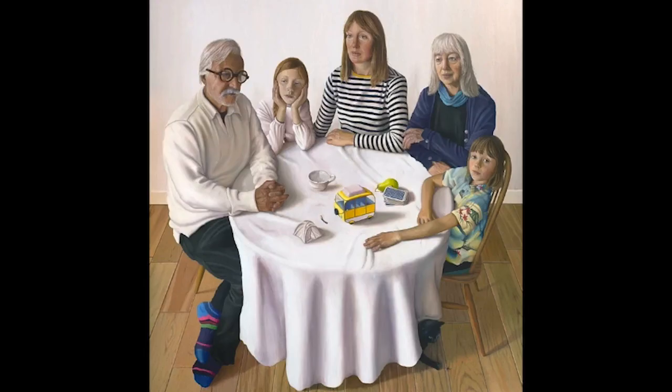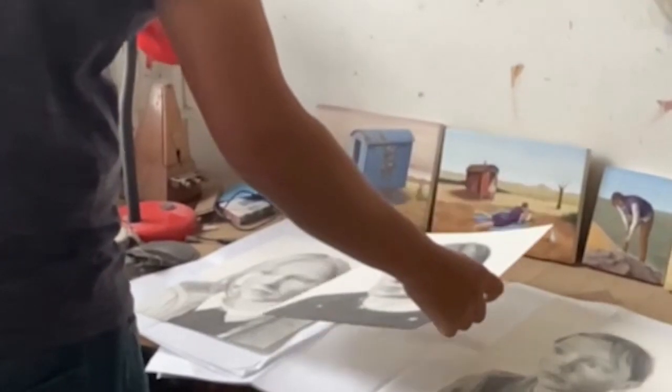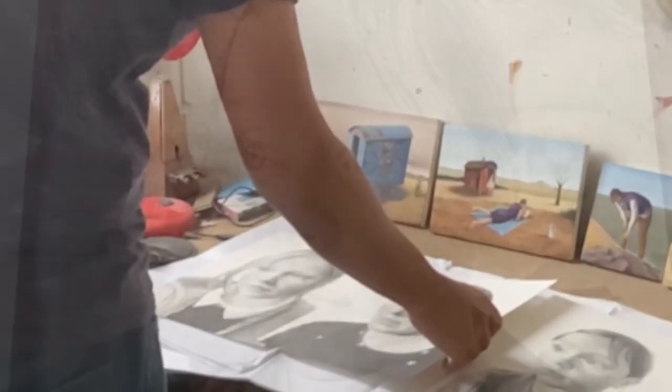The painting has my parents, my mum, dad, my wife and my two kids, so it's five people in the painting. So it's essentially just a continuation of a series of family portraits that I've been doing for a while now, both drawings and paintings.